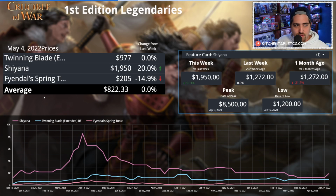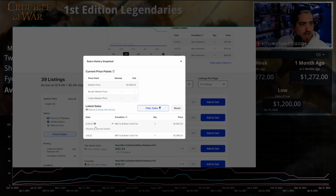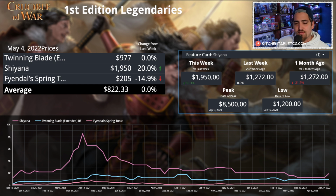All right, let's take a look at First Edition. We'll calculate out the EV for you here. You've got Cheyenne moving up to 1950. A couple weird Cheyenne things, not weird, but you had a 9.5 Cheyenne that sold for 5K on eBay on April 18th. But then you also had this one that sold for 1950 in April. This is on TCGplayer for 1950. So obviously that's a decent sale. So that's one we'll track for the raw at 1950, which is up 20% from the last time we saw a sold listing. The Tunic sitting down 15% to 205.